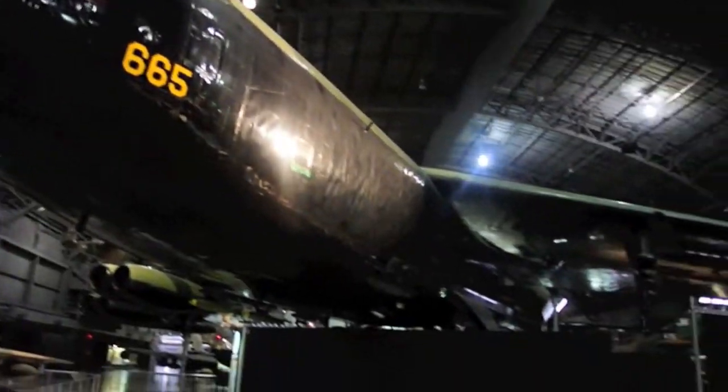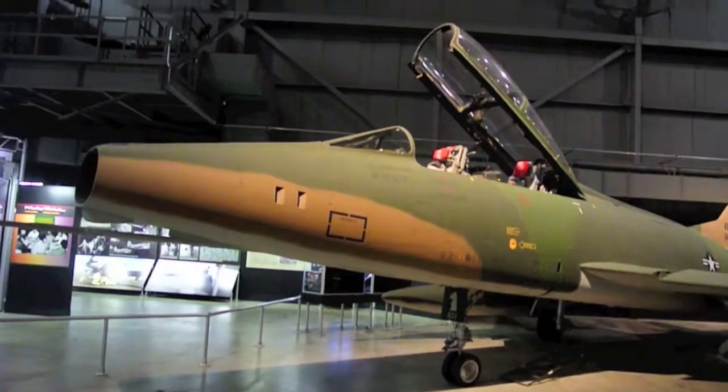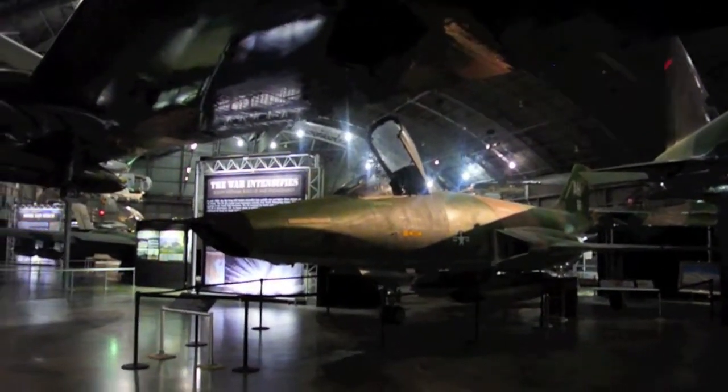Kind of interesting here, you can see the stress on the skin of this B-52. It's amazing these things even flew. And we got the Vietnam era. This was my era when I was in the service. And then we have F-100 here, F-105. No, that's the Voodoo, F-101.